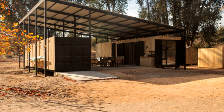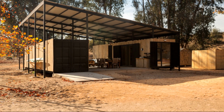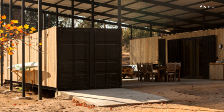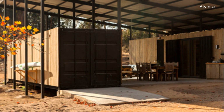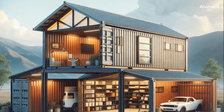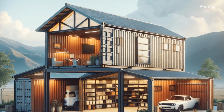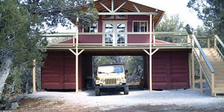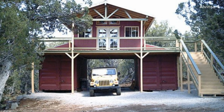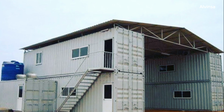As we witness the growing trend of shipping container barns, it's clear that innovation and sustainability can go hand in hand. These structures not only reduce waste but also offer a blueprint for constructing efficient, eco-friendly spaces that meet the demands of modern farming. Embrace the future of agricultural architecture with shipping container barns, where functionality meets environmental consciousness.